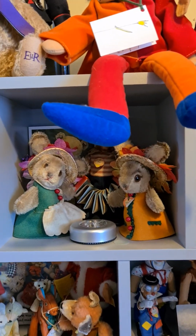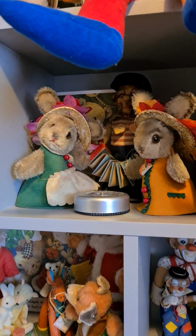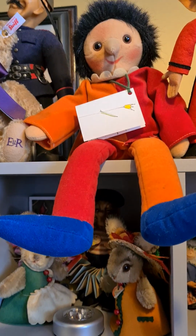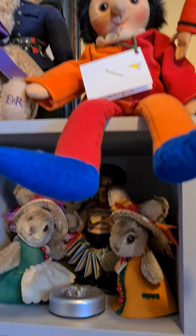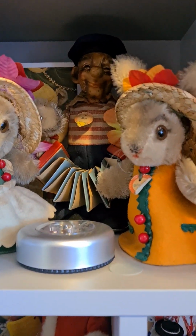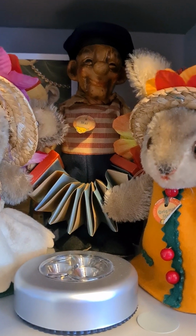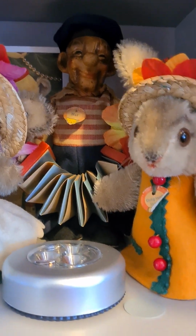Moving on up here, a couple more of the rabbits. Going underneath the feet of the figure above. Hello. And if we poke under here, in the background, playing his accordion, that is a very old Steiff. He's called Sailor Matt.